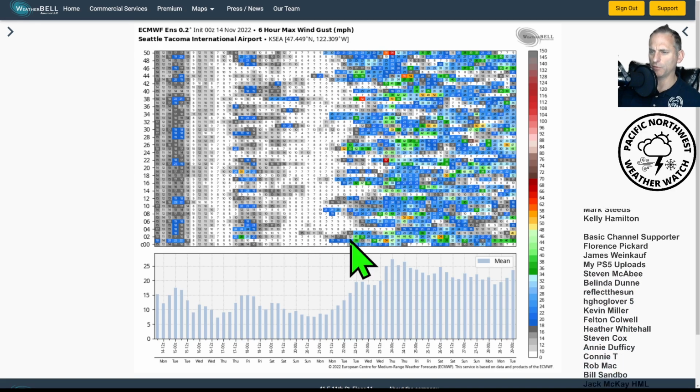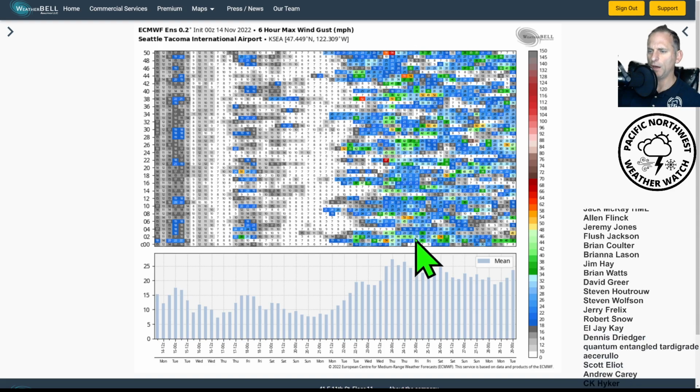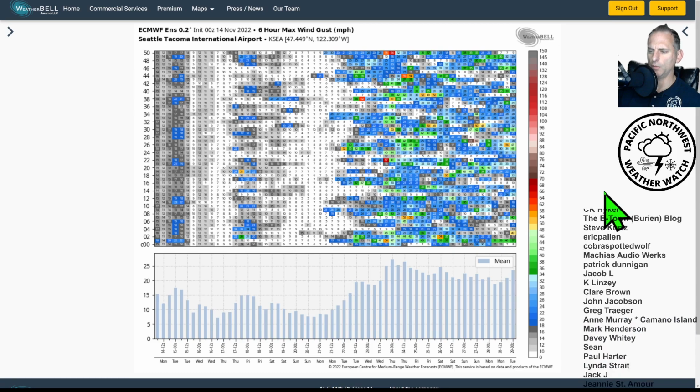And then you see the Pacific storm train start to come back towards the Pacific Northwest, as even some windstorms are showing up off in fantasy land here. Nothing to get too excited about just yet. We're just waiting and watching for now.